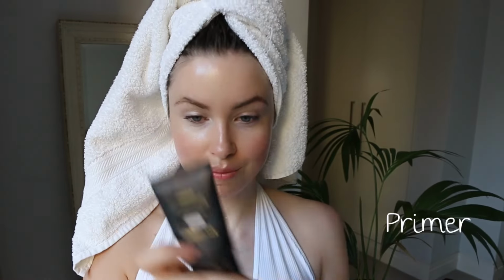Now for some primer. I'm gonna use this Hourglass Ambient Primer to set the makeup because we need it to last. I've had so little sleep, but it's okay because I have concealer and foundation. And together, it's gonna work magic.